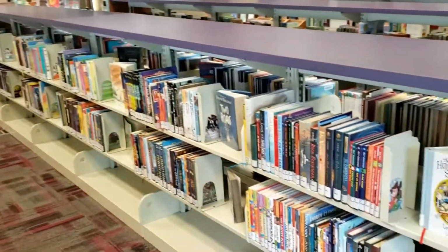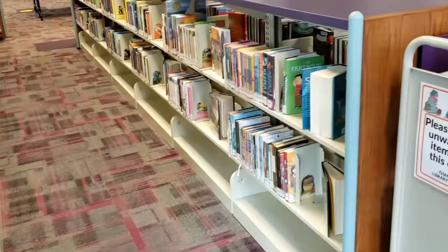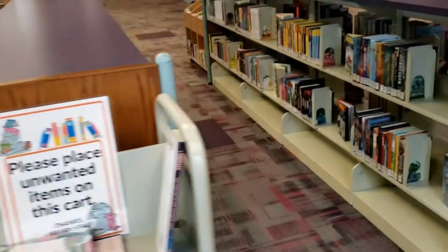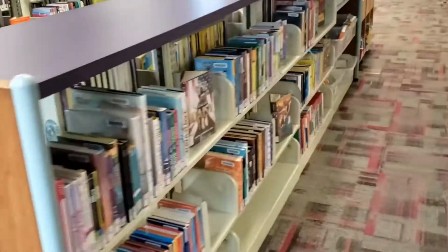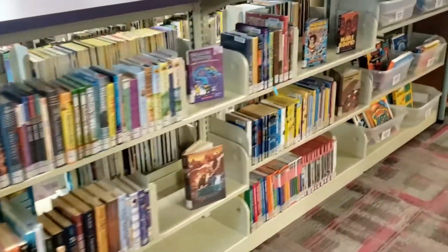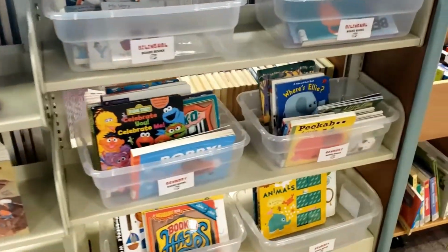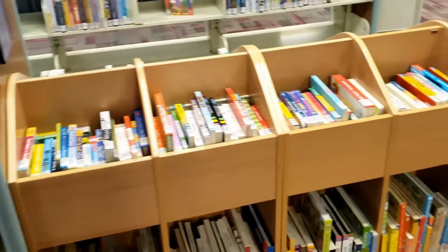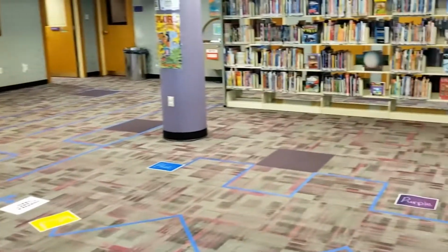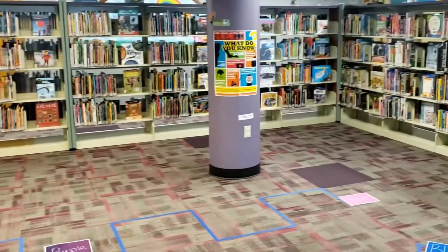And then we start into our fiction. So our fiction books are all here. They are labeled alphabetically by the author. And at the end of fiction, we have our board books, which are books for young children and babies. They're just a little bit stronger and they won't tear as easily. And on this half of the room, we have our nonfiction books.